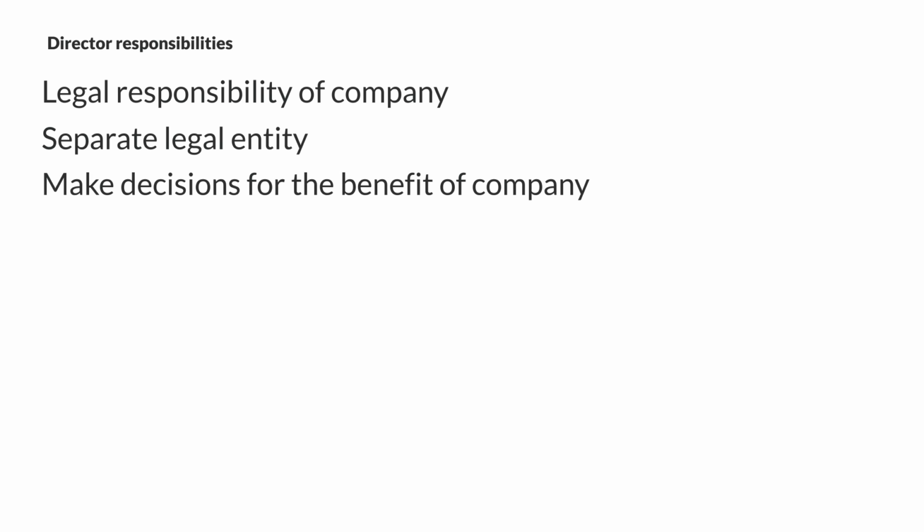Director's responsibilities. If you're unfamiliar with being a director, there are a number of responsibilities that you must maintain. On becoming a director, you're entrusted with the legal responsibility of presiding over a company. By forming a limited company, you are in effect establishing a separate legal entity to yourself. It has its own legal rights and accountability. Any losses or profits incurred belong to the company. You must make decisions for the benefit of the company and not yourself.